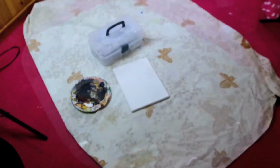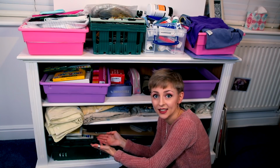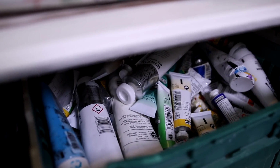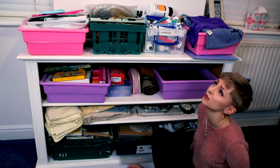I'd put that on the floor and then paint on top. We have some more stuff that I've been given and haven't been able to sort yet. Tape dispensers, more pastels. Here we have a crate full of oil paints. I'm too nervous to go through that. I really miss oil painting so much.